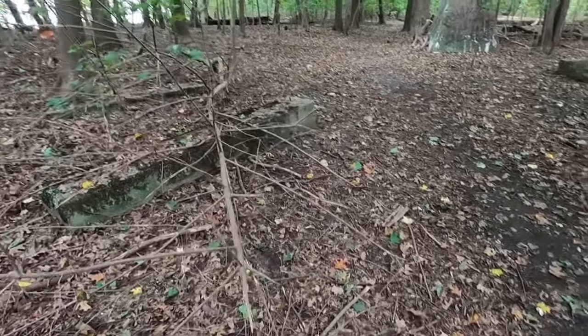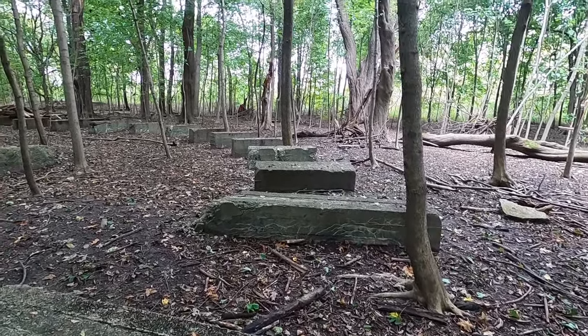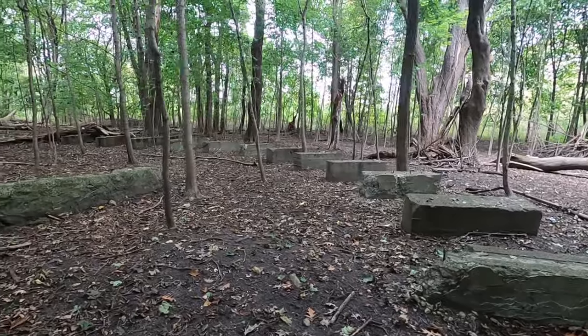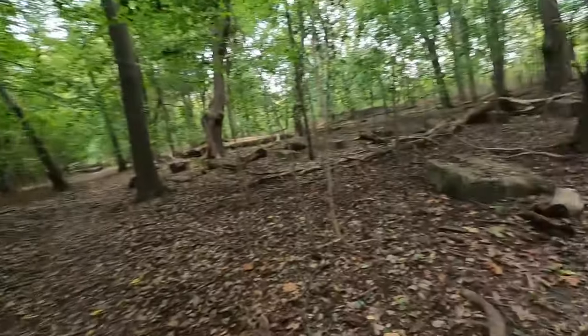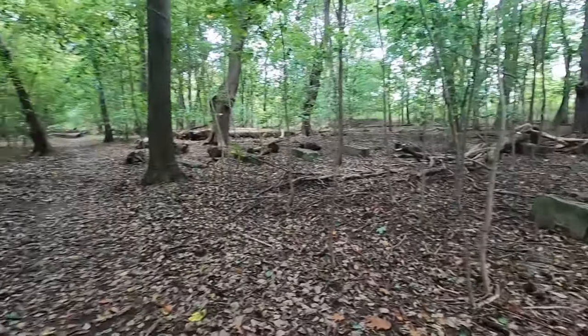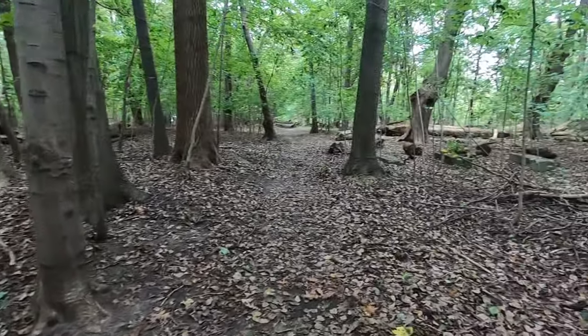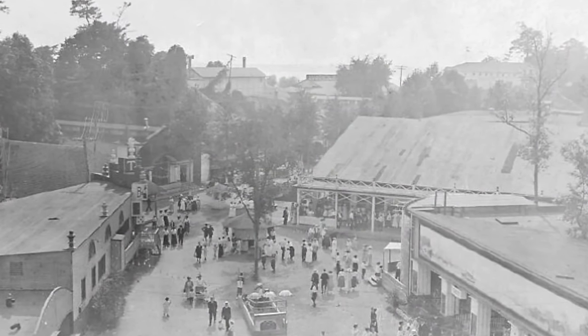See, it just goes all the way there. Not 100% sure exactly what would have stood right here. What I'll do is try and find some old photographs online and line it up with that, so you can find out what it is. Whatever it is, it's circular, I guess. Comes all the way around. But over time, it's grown over.